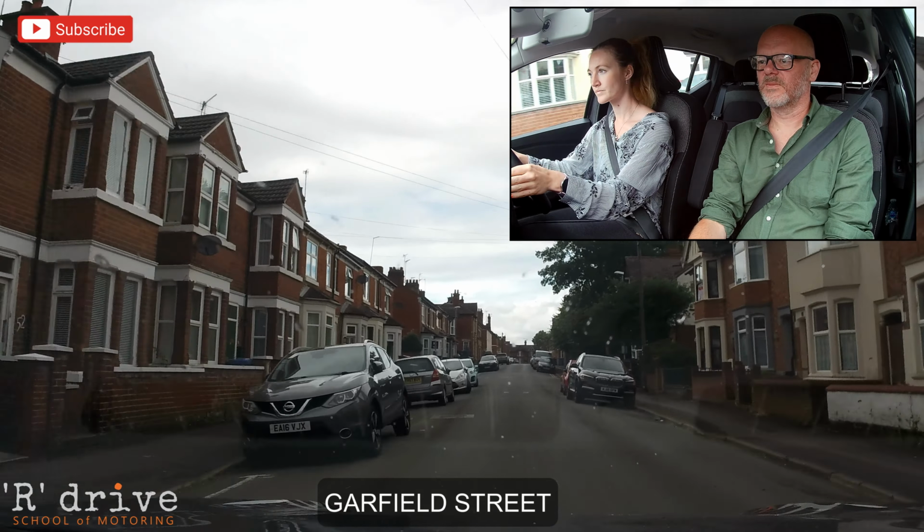So we're flowing down here. Again, lots of potential people could be pulling out on us. And we're going to be taking the next left. Hawthorne Road.